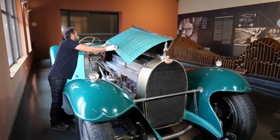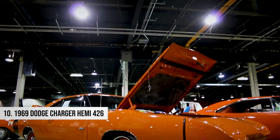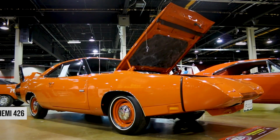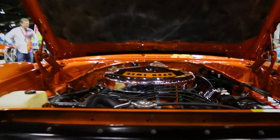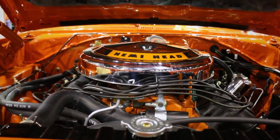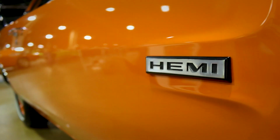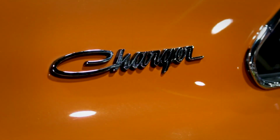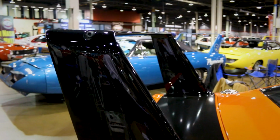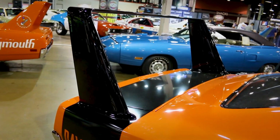10. 1969 Dodge Charger Hemi 426. Kicking off our list at number 10 is the 1969 Dodge Charger Hemi 426, famously nicknamed Elephant because of its massive engine. With 426 cubic inches of displacement, this V8 churned out over 425 horsepower, giving the Charger unstoppable acceleration.